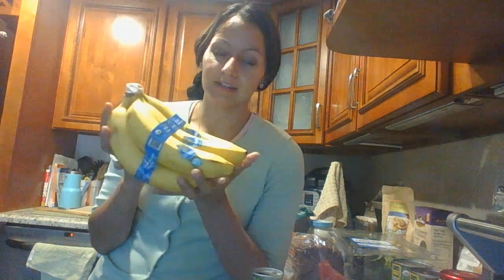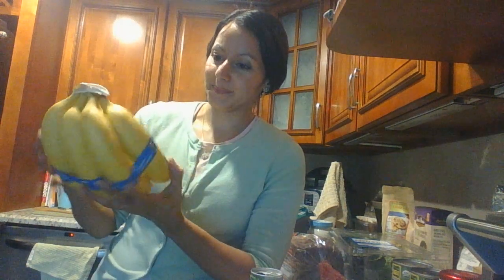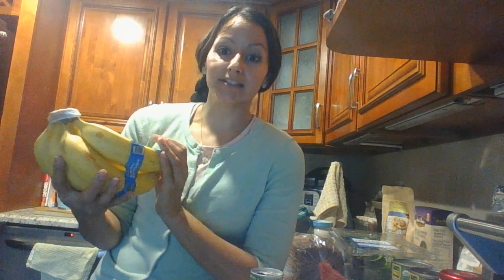So bananas. Finally, I found bananas that weren't bright green, organic, and so these bananas you can put them in your oatmeal. They can be used as a sweetener. You can use them in baking. You can use them in a chia seed pudding, instant oats, overnight oats for breakfast, smoothies, frozen or not.